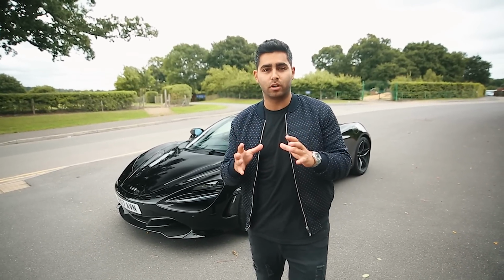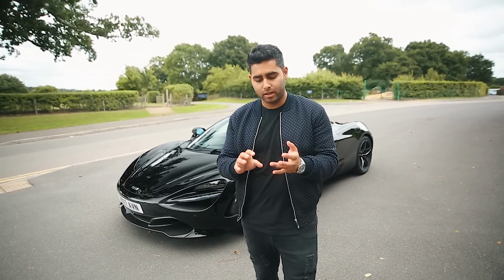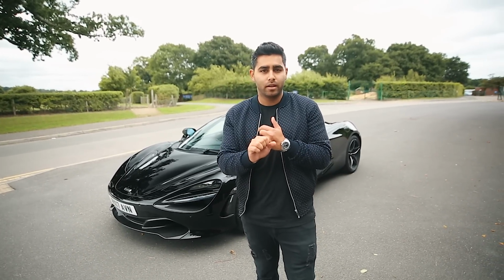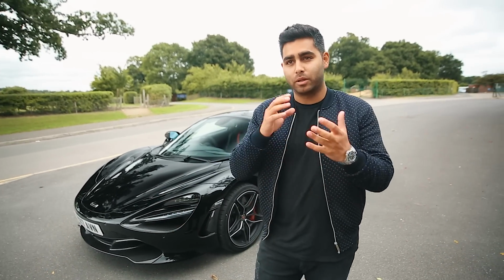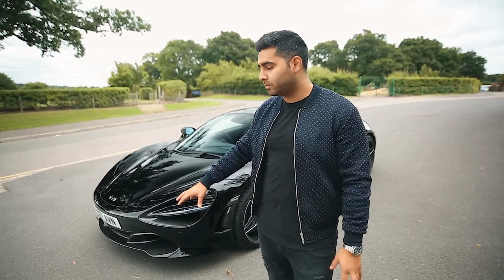So the first 400 cars around the world had 3 options. It was kind of like a standard car with very basic options. The second option was a luxury spec, and the third option was a performance spec. And the one that I've gone with is the performance spec. What it literally means is every single box that you can possibly tick as an option has been ticked on this car.